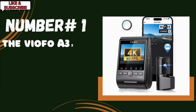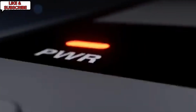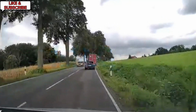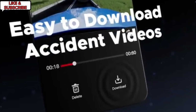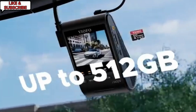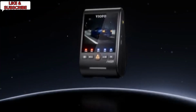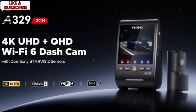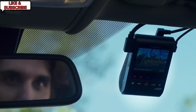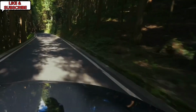Number 1. The Viofo A329 4K 60 FPS dash cam. With incredible dual-channel recording, Wi-Fi 6 support, and impressive HDR quality, this is a dash cam built for reliability and performance. The A329 captures sharp 4K front and 2K rear footage at 60 frames per second. This ultra-smooth recording ensures detailed visuals, from license plates to fast-moving vehicles, making it perfect for everyday driving or capturing memorable road trips.